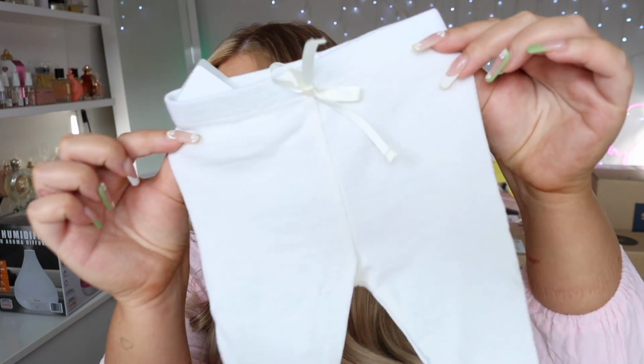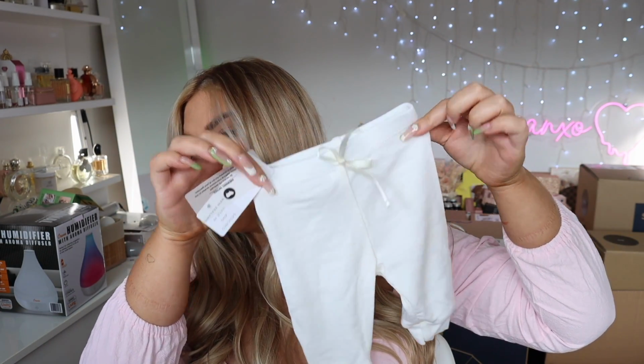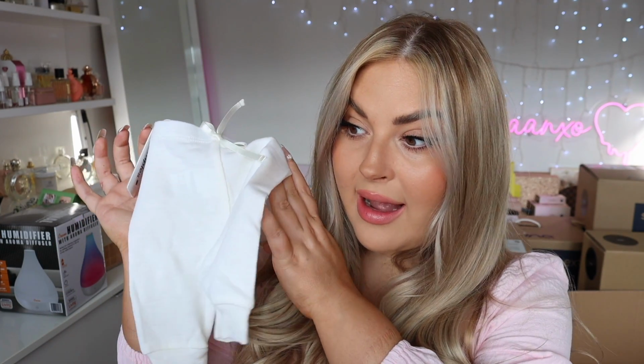They also sent me a little how to care for merino wool guide with this order as well, which is so helpful. It says how to wash it, dry it, and store it. We also have these cute little leggings. I just can't get enough of baby clothes. I'm just obsessed. I literally go into my baby's room and just look at his clothes. I can't get enough.